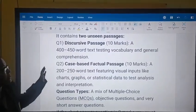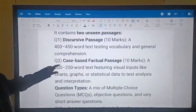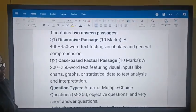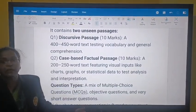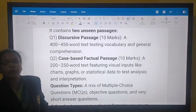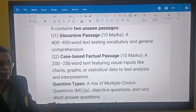In this section, you can see 2 passages. One is discursive passage and the other one is case-based factual passage. Case-based factual passage is totally based on the charts, graphs, some analytical data-wise. But it is a scoring section. You must attempt all. Out of 20, you can score 20.